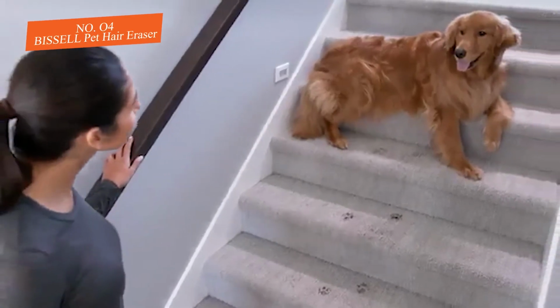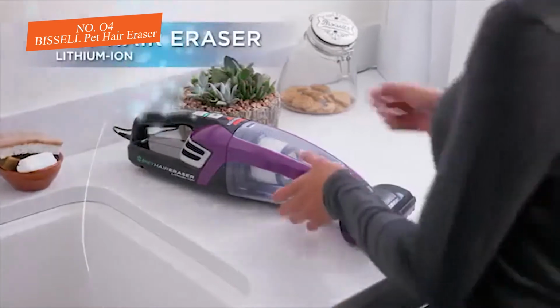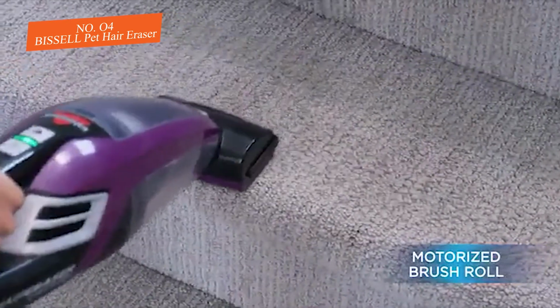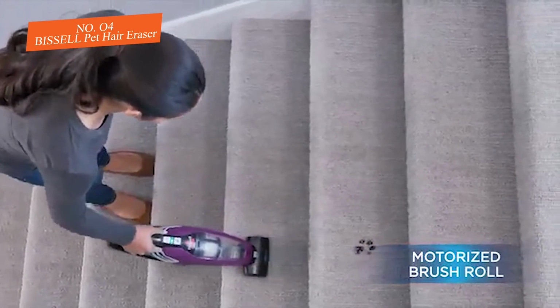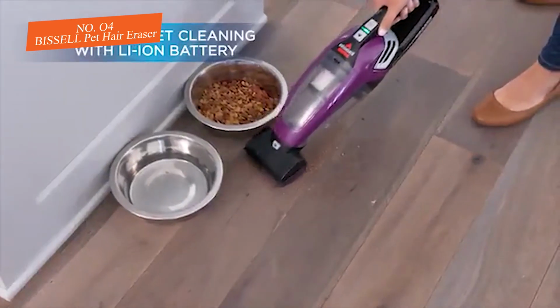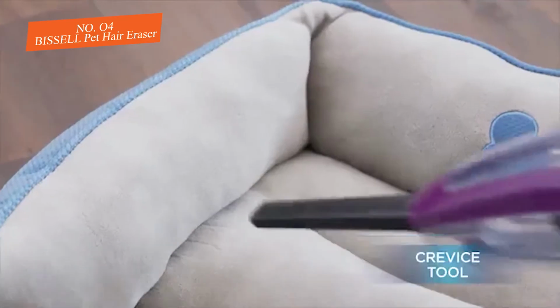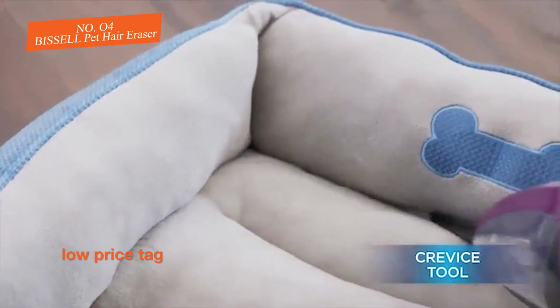Number 4. Bissell Pet Hair Eraser. The Pet Hair Eraser by Bissell is the right solution if you are searching for an easy way to pick up pet hair without breaking the bank. It's one of the best we have seen at cleaning up after furry friends and does a solid job with other types of messes. It also performs all of this while having a low price tag.